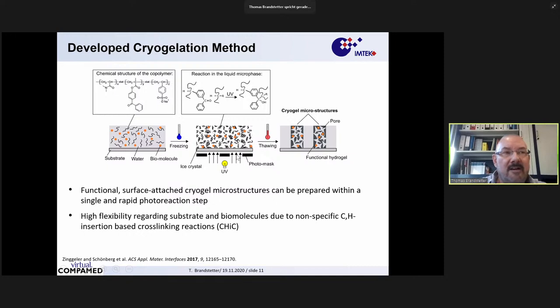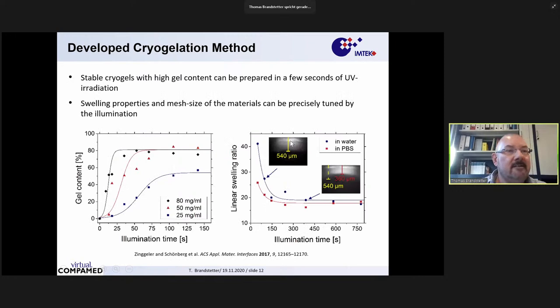And then with a photo mask, of course, we can get areas where we have these monoliths, these gels, and parts where we do not. In this case, we just have a cryogel, not a hydrogel, but the porosity is very high. From the scientific point of view, we need a special concentration of this copolymer. Within 50 milligram per mil, in somehow 25 to 50 seconds, we have set this gel.